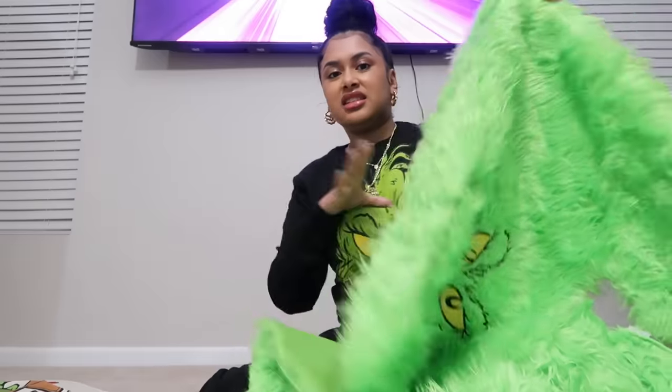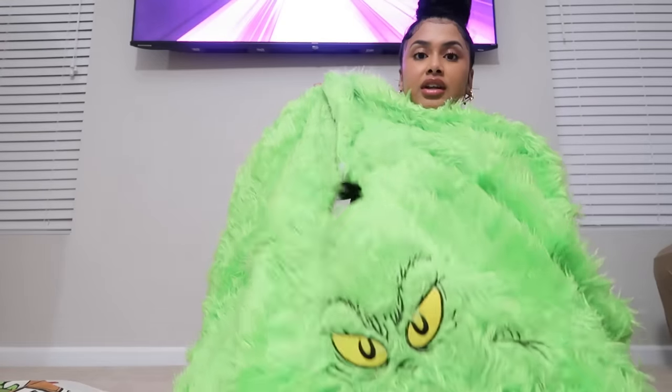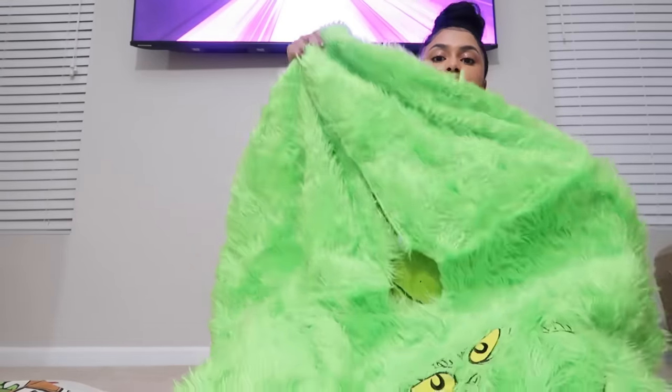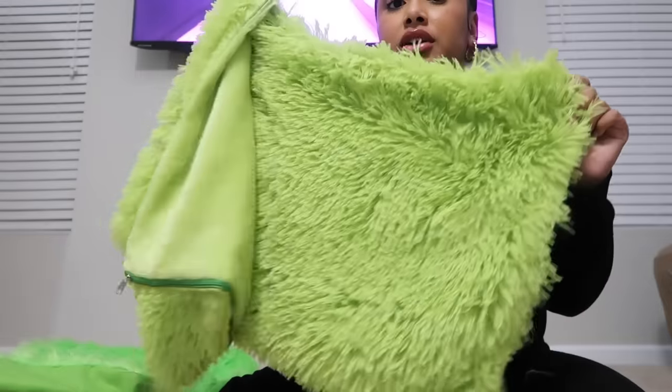This is the tree skirt. Why does it look so big? But it's just all fuzzy green, and then it got like his little face right there. Tammy actually got me this. I can't remember if in October or like November, but she got this for me a long time ago. So shout outs to her. It's a Grinch cookie jar. And then Karen got me these Grinch kisses a long time ago as well. Shout outs to them. So these is more pillowcases, just regular green, fuzzy.